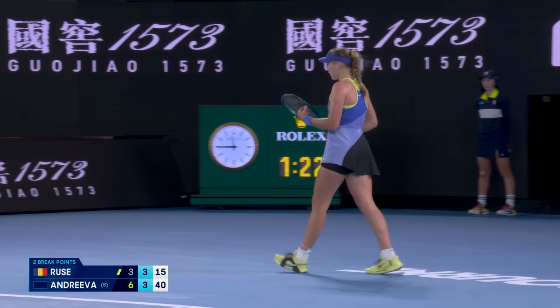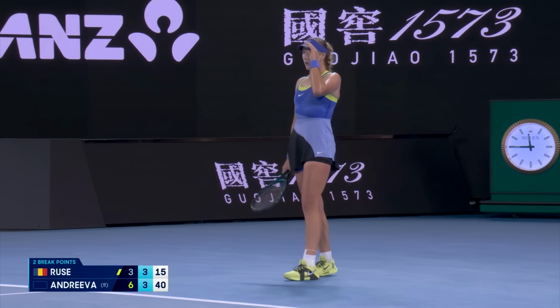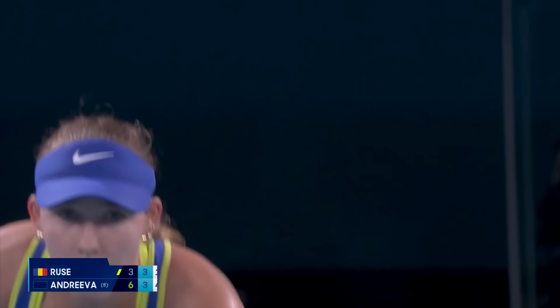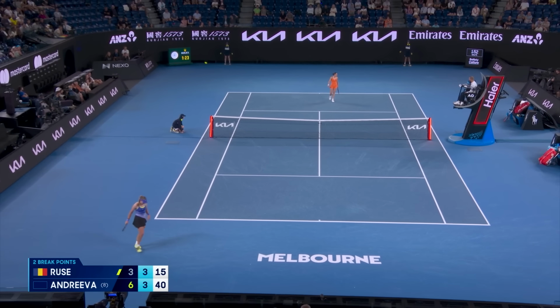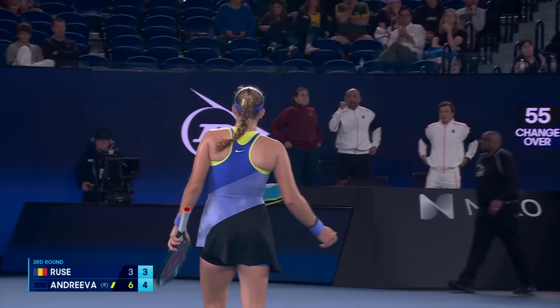It's such a weapon, her footwork and her speed around the court. She just entices the opponent to just overplay. And she's got another couple of break points here, Mirra Andreeva. And that's an unforced error. Andreeva. So Mirra Andreeva moving closer to a fourth round here. A set and 4-3. Andreeva leads by 4 games to 3.